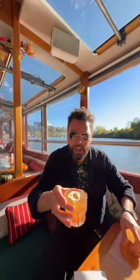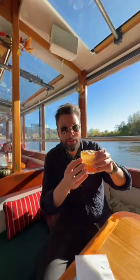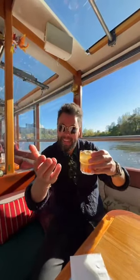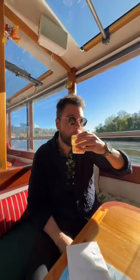So we're going to try the Jack's Big Apple Fall Cocktail. This is one of their fall-themed cocktails. It has Jack Daniels in it, hence the name Jack's Big Apple, and apparently apple juice. So let's try it out.